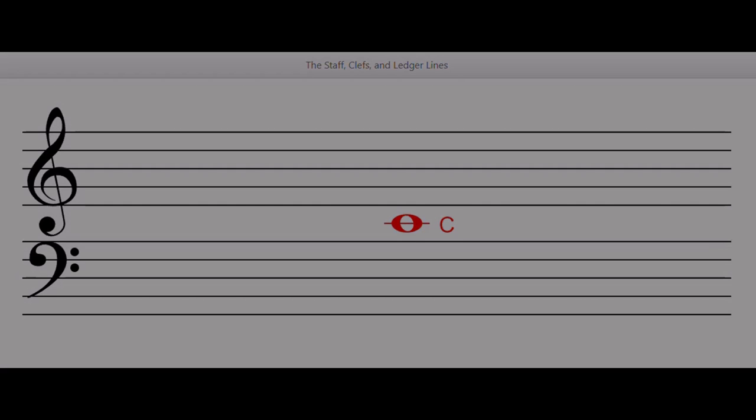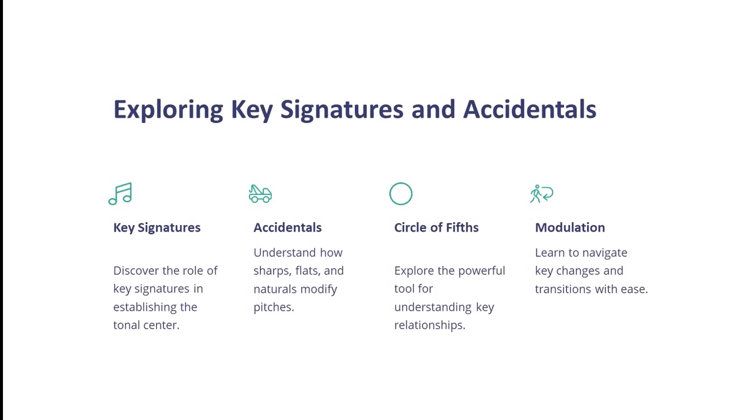Let's go back to our presentation. Next, we're going to explore key signatures and accidentals. Key signatures: discover the role of key signatures in establishing a tonal center. Accidentals: understand how sharps, flats, and naturals modify a pitch, whether it's up, down, or stays the same. The circle of fifths and the circle of fourths: explore the powerful tool for understanding key relationships. And finally, modulation: learn to navigate key changes and transitions with ease.